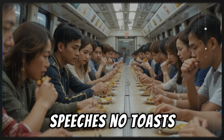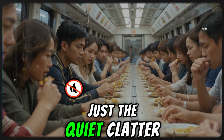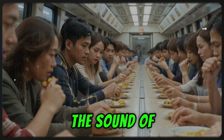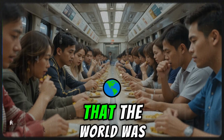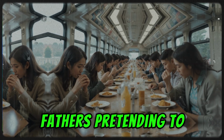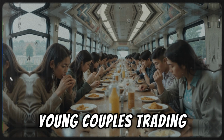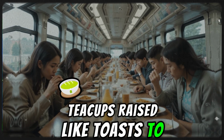There were no speeches, no toasts, no soft piano in the background, just the quiet clatter of cutlery, the hush of stew, and the sound of people, strangers, eating together in shared belief that the world was about to open for them. Mothers slicing bread into equal parts for children, fathers pretending to like cabbage so their daughters would eat, young couples trading jokes over potatoes, teacups raised like toasts to the unknown.